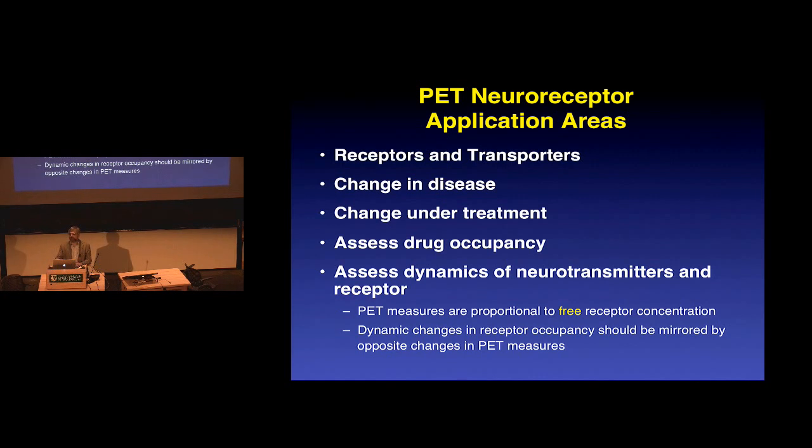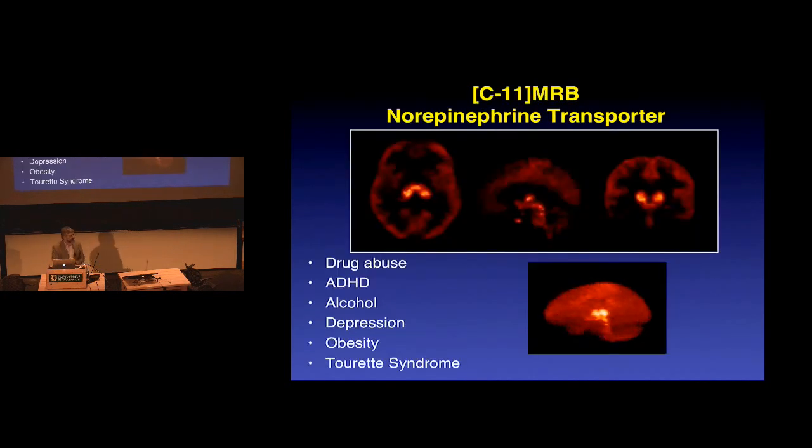So let's show you some images first. It's always good to show that. Here's an example, and I don't know if we can dim the lights a little more. That might be helpful. This is a target. The tracer is called methylreboxetine. It's specific for the norepinephrine transporter, one of the monoamines in the brain. It has a very specific distribution, primarily here in the thalamus and then down in the midbrain. And if you do this spinning, you can really see some of these very small structures down in the midbrain. We've applied this in a number of different disease states, from cocaine, drug abuse, Tourette's, and depression.